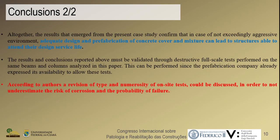Altogether, the results that emerged from the present case study confirm that in case of a not excessively aggressive environment, adequate design and prefabrication of concrete cover and mixture can lead to structures able to attain their design service life.